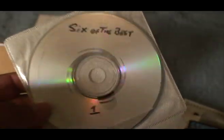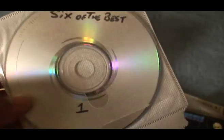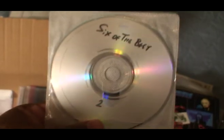The one time Peter Gabriel reunited with Genesis was in Milton Keynes. The name of that bootleg was called Six of the Best. And the Fade Project actually did a remix of that original bootleg in an attempt to improve the sound quality. And that's what this bootleg is right here. It's like a remaster of Six of the Best, and they did wake up the sound quite a bit.